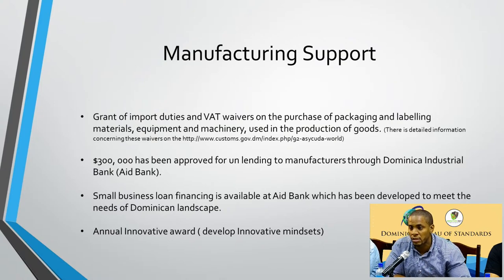And then last but not least, we have an innovation award that the ministry is going to launch next year, where we are organizing an annual competition where manufacturers on island will be able to develop products or services in an innovative way, and they will be judged to determine a winner. Prize monies from first to fourth place will be given to stimulate that mindset of innovation and an entrepreneurial culture in Dominica. So, without further ado, that is the end of my presentation.